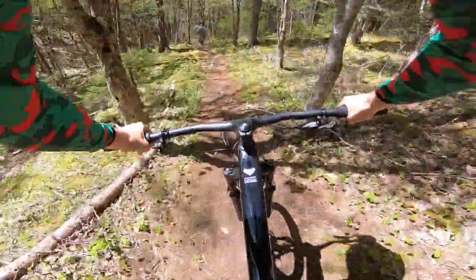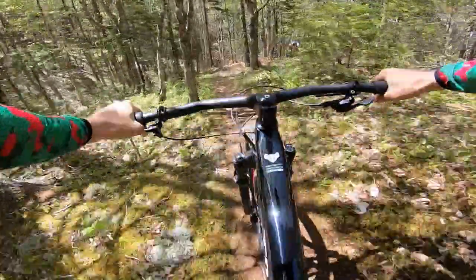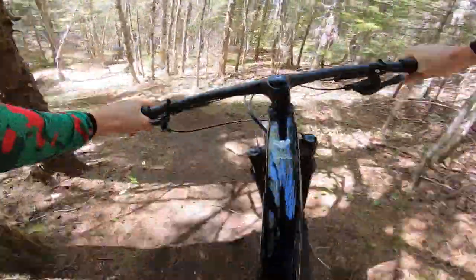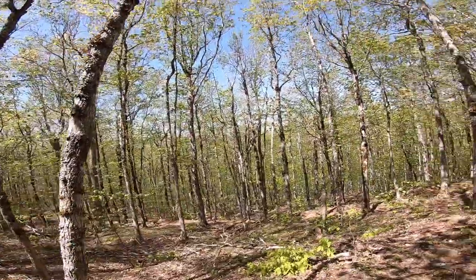I'm not able to keep up with Dan or Robbie. I think Dan and I, if you can see Dan down there, he's moseying his way up, trundling along. We're gonna go down the flow trail, and I'm interested to see if I can hold Dan's wheel, because on the other stuff I couldn't. On the flow trail I just might be able to.